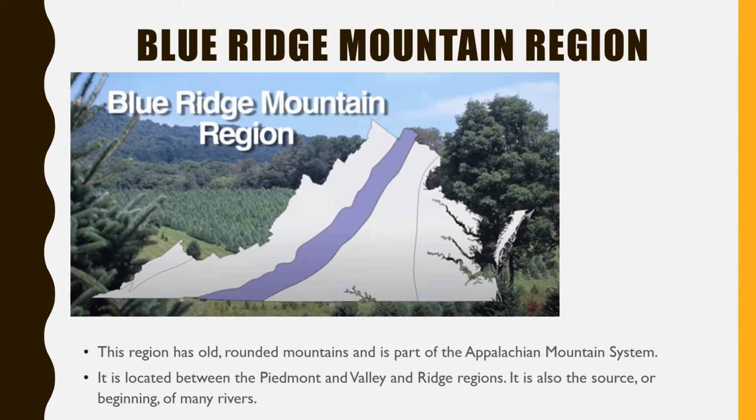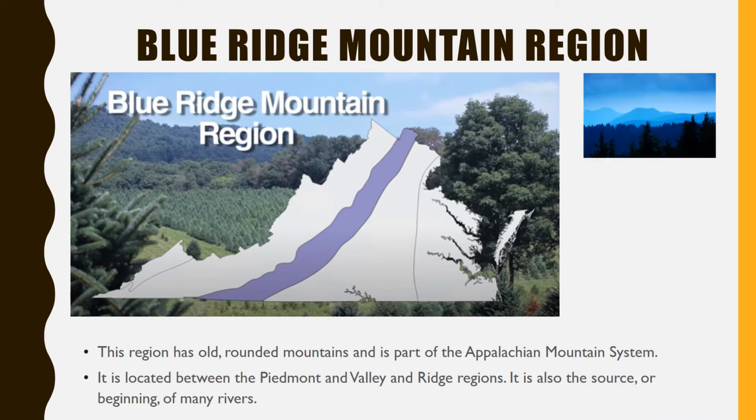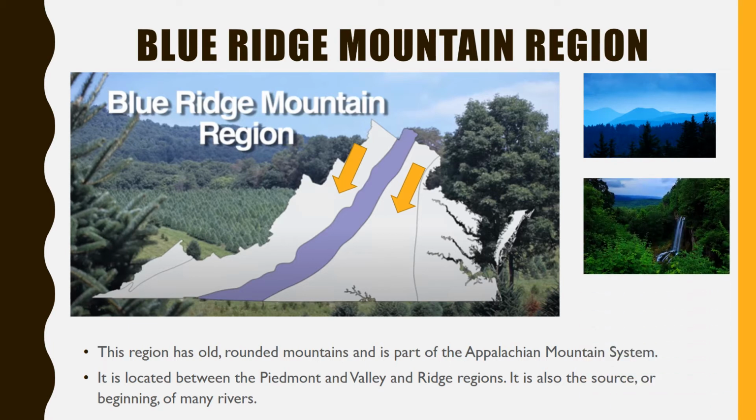Let's talk about the Blue Ridge Mountain region. It is shaded in purple on the map. This region has old rounded mountains and is part of the Appalachian mountain system. It is known for its snow skiing because it has such nice mountains. It is located between the Piedmont and the Valley and Ridge regions. It's also the source or beginning of many rivers.